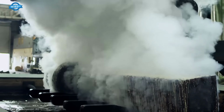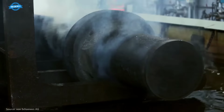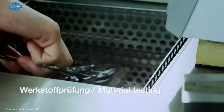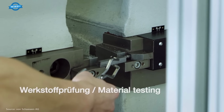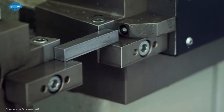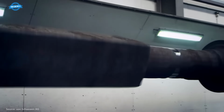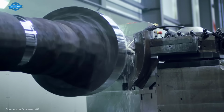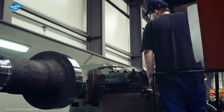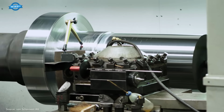The design incorporates elements of both a reel shaft, used for coiling and uncoiling metal sheets, and a generator shaft, used in energy production. Material testing. Comprehensive material testing is performed to verify the chemical composition, mechanical properties, and internal integrity of the shaft. Pre-turning. Pre-turning is carried out to remove excess material and achieve a near-net shape. This step reduces machining time in later stages and ensures a uniform surface for subsequent operations.